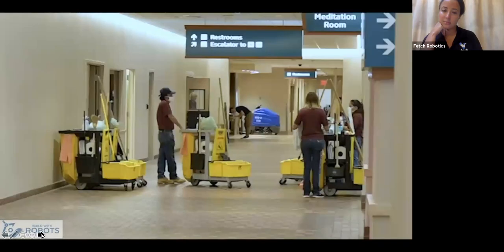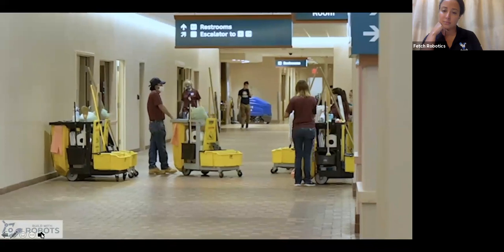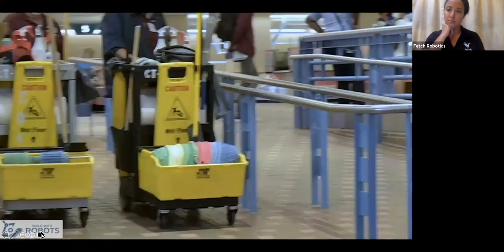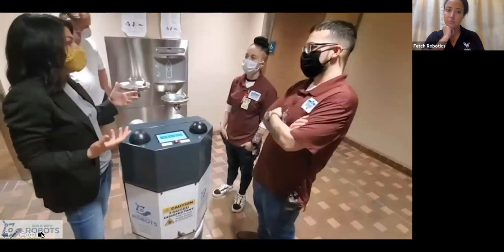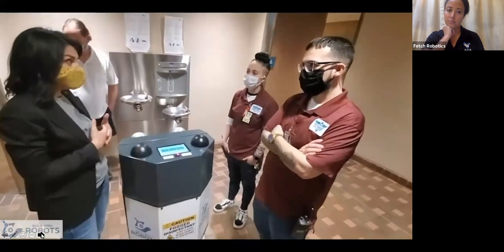The first thing we do at a new facility is interview the staff to understand their cleaning and disinfecting workflow. One thing we figured out early on is that the system absolutely has to integrate with current operations. Our intent is for the robots to operate in parallel with these existing workflows for seamless integration.